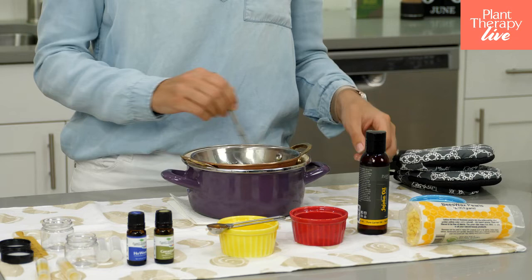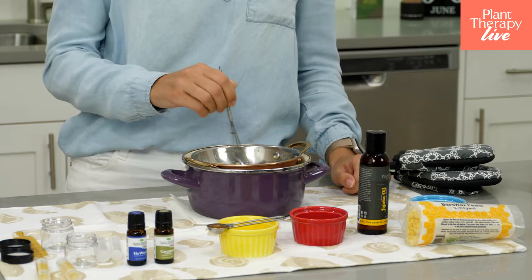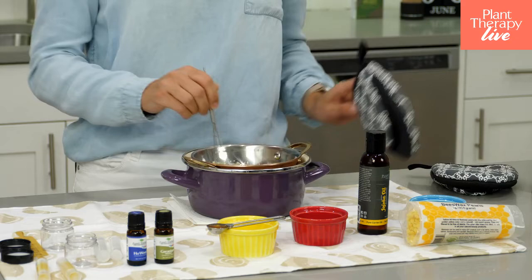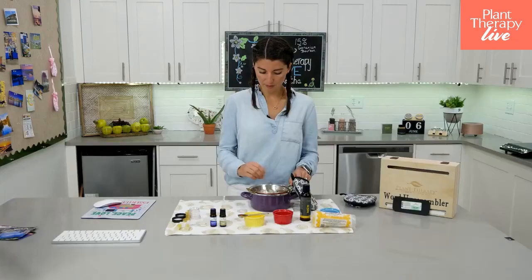I don't know if you guys saw how it clumped up. When it's over the heat, it will just melt back down. I'm hoping it melts back down a little bit because we still have hot water under there. It's already melting down a little bit anyways. The clumps are getting a little bit smaller.